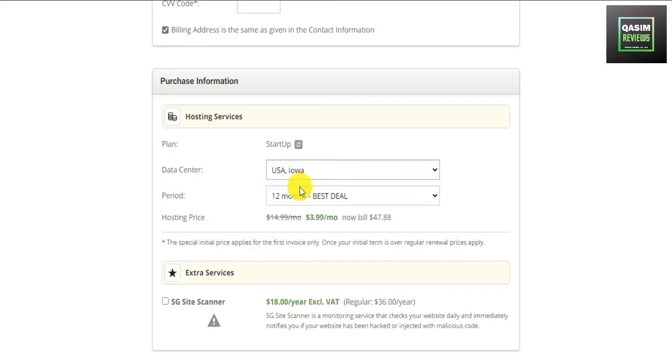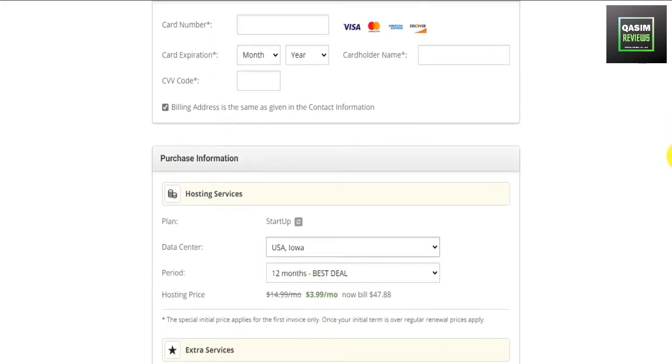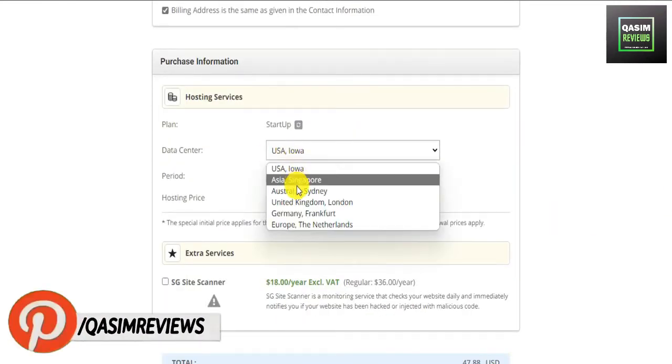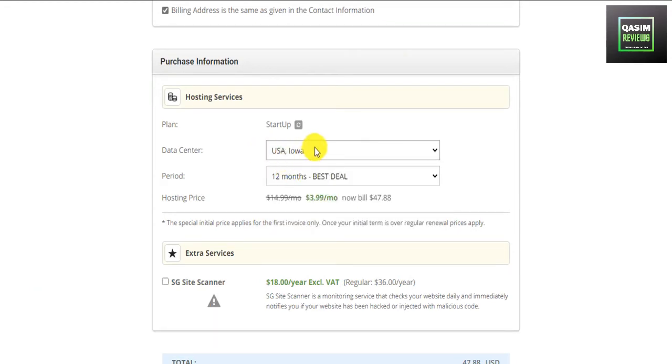We always recommend you choose the location which is closest to most of your customers. So for example, if you have a local business in Australia or New Zealand, then we would choose Australia as our location. But if your customers are worldwide, then we would want to choose the United States.